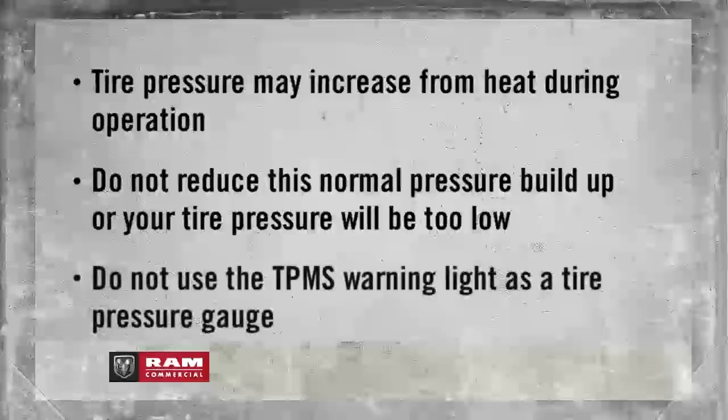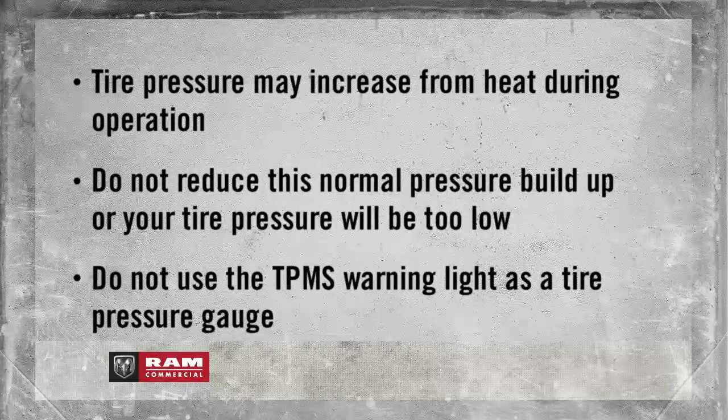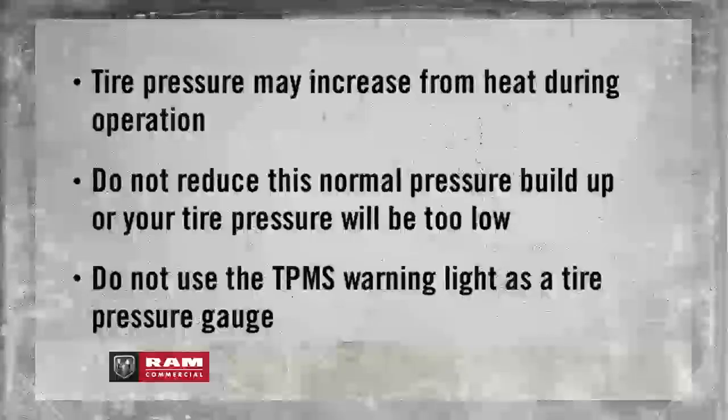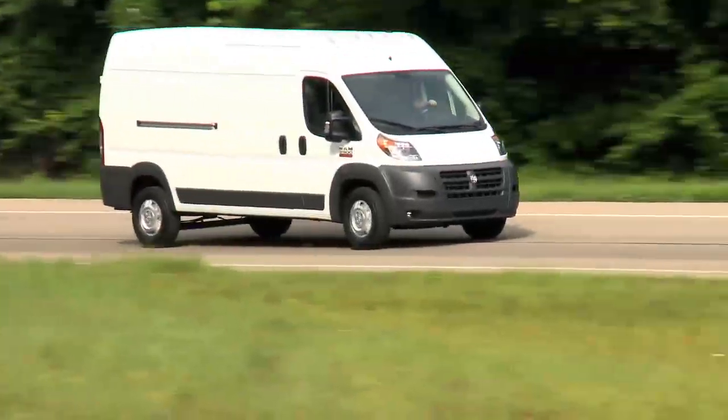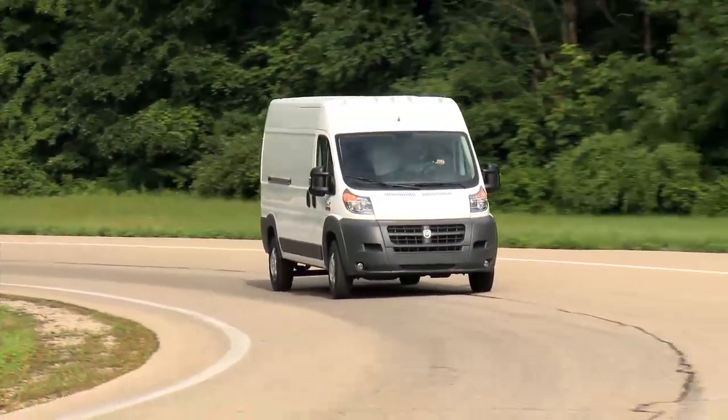Here's an important note. Do not try to use the TPMS warnings as a tire pressure gauge, as they do not automatically turn off when the proper pressure is returned to the tire. The system will automatically update, and the tire pressure monitoring light will go out once the system resets.